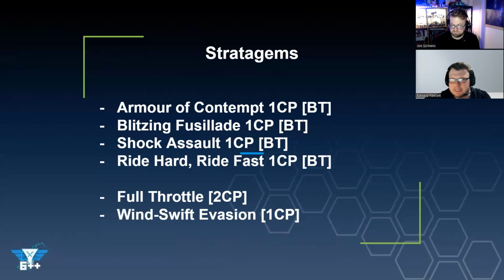Lovely stuff. Second on, we've got Shock Assault. This is also 1 CP, and this is specifically a mounted unit that has not declared its charge yet this turn. In your charge phase, you get to reroll charge rolls, and your models get the Lance ability. So this is a bit of a double whammy.